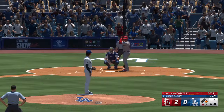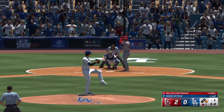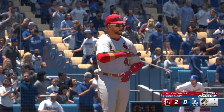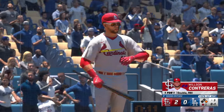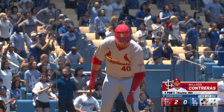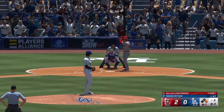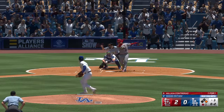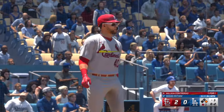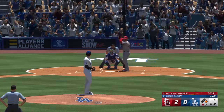Wilson Contreras now up to the plate. He doubled home a run in his first AB. Fouled off. He was late. Swing and a miss. And the count is 0-2. Well, that's that slurve right there. He threw it extremely well. Talk about just a ton of break. So tough to get that barrel to.